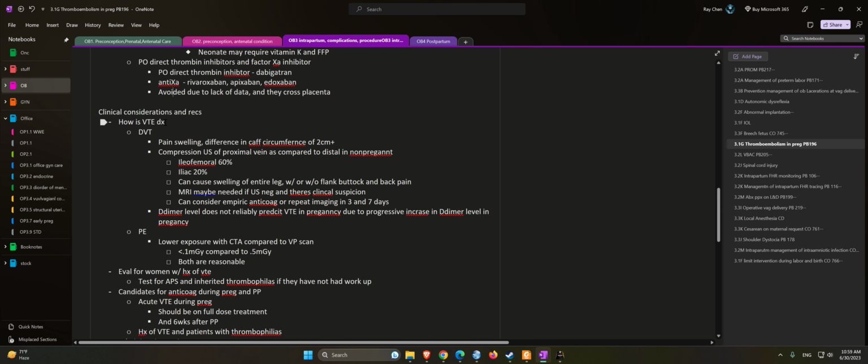So how is VTE diagnosed during pregnancy? For DVTs, the patient will have pain, swelling. The calf will have a difference in circumference of 2 centimeters or more. These are just suggestive of DVT. To diagnose, we do a compression ultrasound of the proximal vein, as proximal vein DVTs are more likely during pregnancy versus non-pregnant women, because 60% of DVTs are in the iliofemoral vein and 20% in the iliac vein. This can cause swelling of the entire leg with or without flank, buttock pain, or back pain.